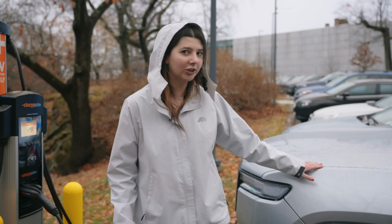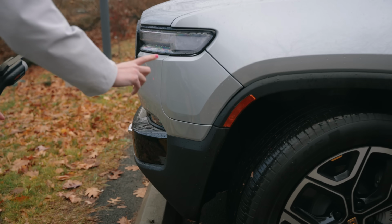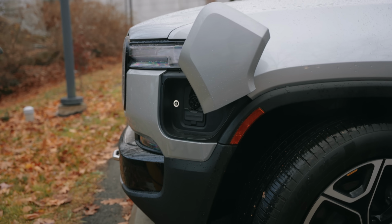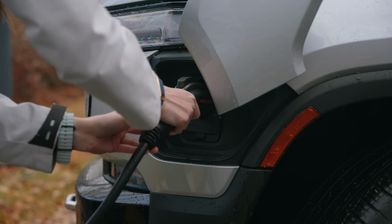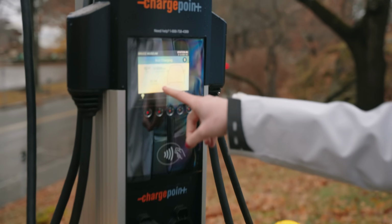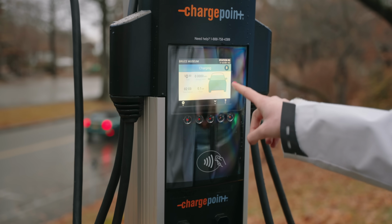All right, let's charge up the Rivian. So the charge port is right over here, and you can open it by just hitting this. It slides open like that, and then just plug this right in. That was a very satisfying click. And now if we go over here, it shows the elapsed time, energy added, and the cost. It says not charging, now it is charging.